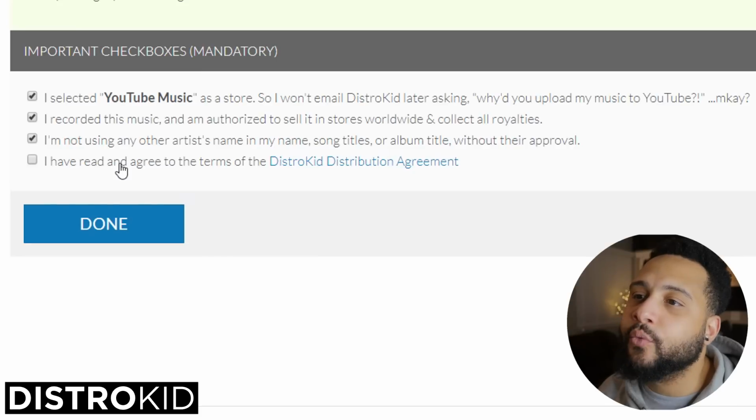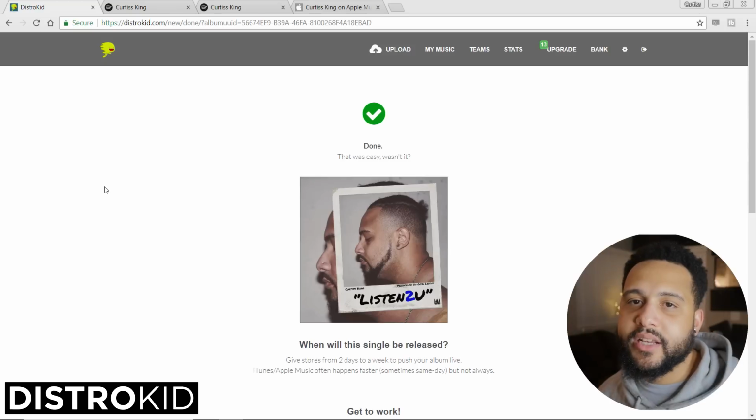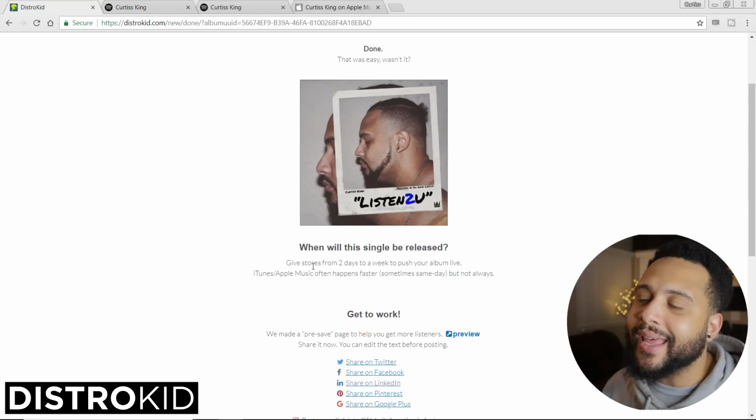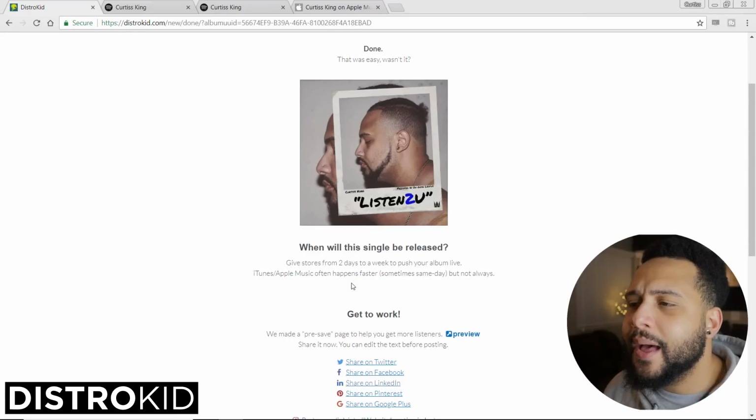Next checkbox, I have read and agreed to the terms of the DistroKid agreement. After you're done, click done and just wait. And just like that, your song is ready to go. It gives stores from 2 days to a week to push your album live. iTunes, Apple Music often happens faster, sometimes same day, like I said, but not always.